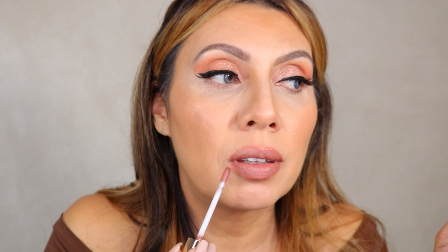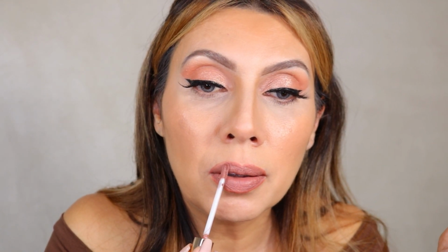This is so good. Very creamy, like whipped cream. Doesn't match the lip liner, so I'm going to go really far to the edges. It's precious. Velvety matte. Pretty, very pretty. Still wetting here. So let's give it a little time to dry out and see what happens.